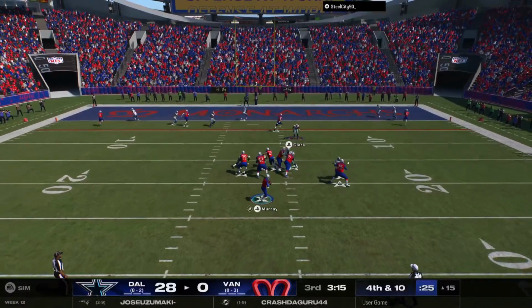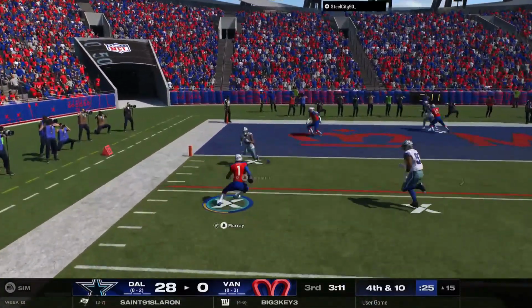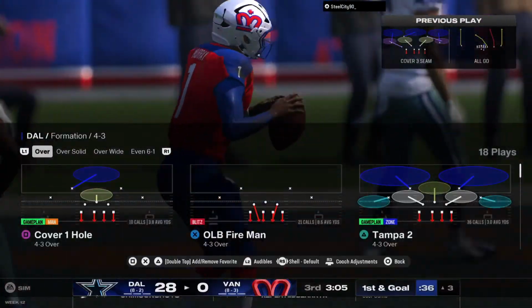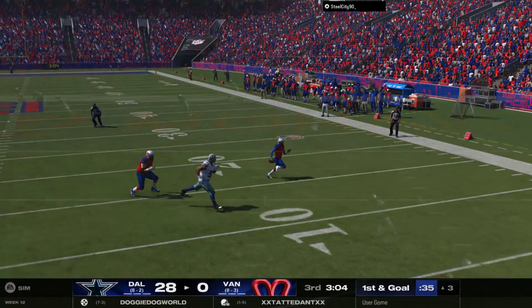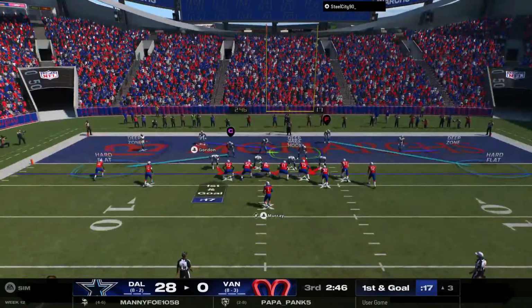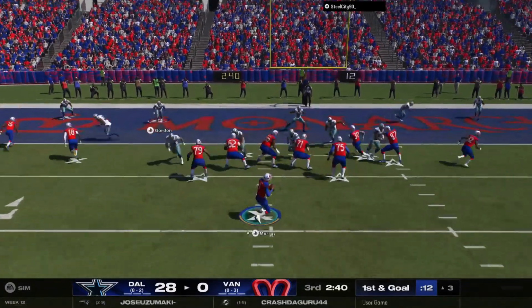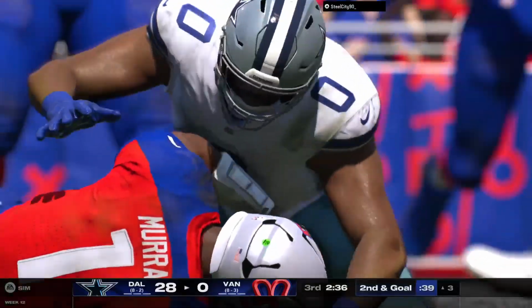They snap it to Murray. Flush down now to his left. He's running for it. And this one stopped at the 3-yard line. Somehow they find 12 yards on 4th and 10. And that's enough to convert and brings up first down. First and goal at the 3-yard line. And he's caught behind the line for a loss.